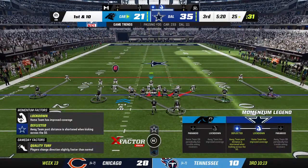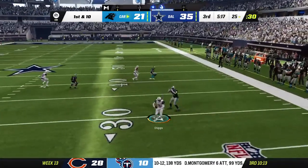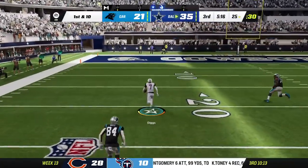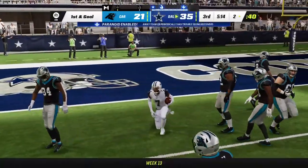Does that touchdown a minute ago change the thinking here at all? I think it does, at least a little bit, because now this is intercepted. He was trying to get it to Davis. Picked up by Trayvon Diggs.